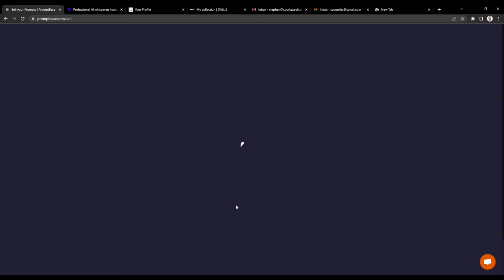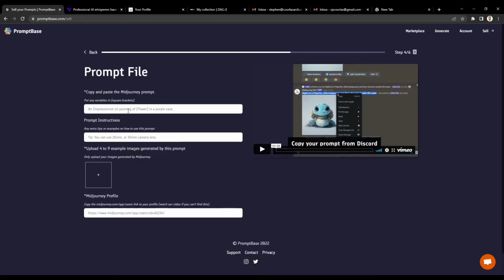You click next, and it brings you to a page where you can paste your prompt. So you'll paste your prompt into this box. I'm just going to type in prompt. Any extra tips or examples on how to use the prompt, it asks. And here I usually type in basically exactly what it recommends. It instructs the users, you can try a 25 millimeter or a 35 millimeter camera lens. You can also say things like, try changing the type of day or try changing the color.